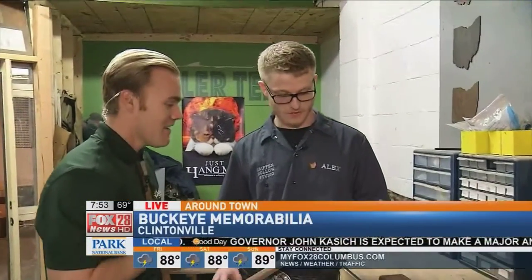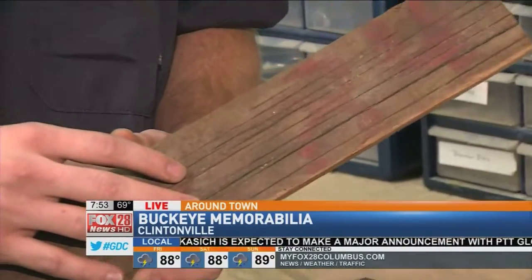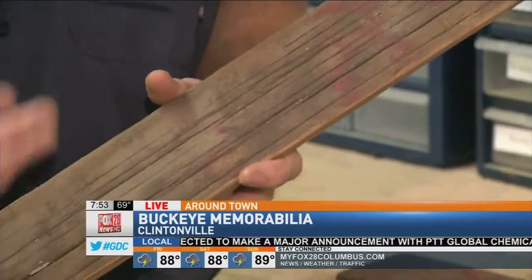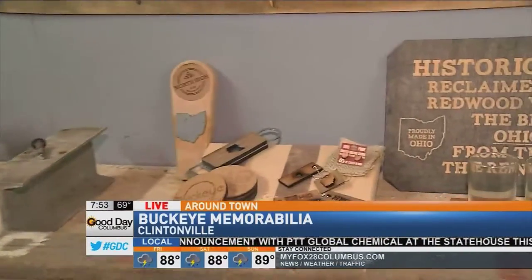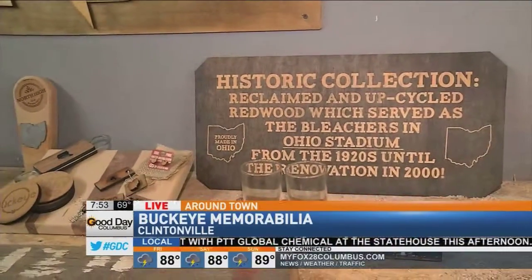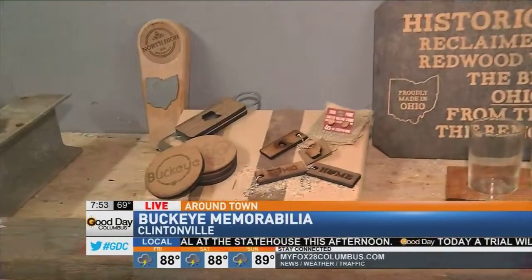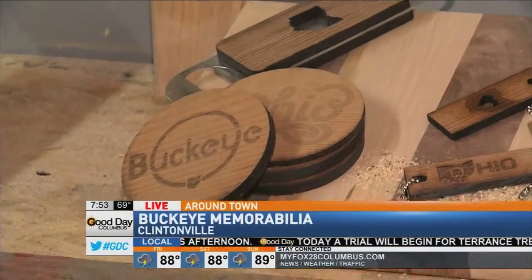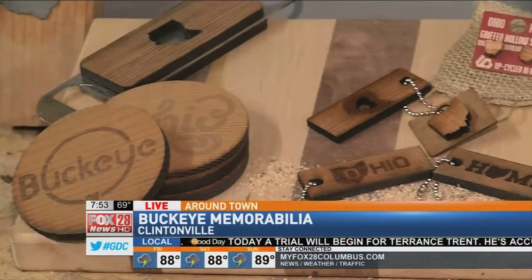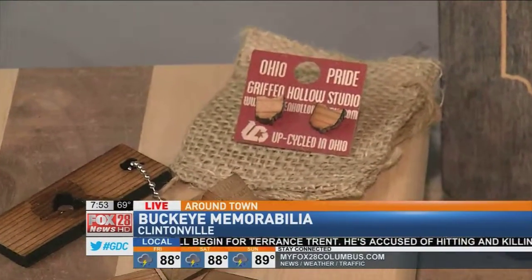Actually, a friend gave me some of the original redwood bleachers from Ohio Stadium a few years ago, and I decided that I wanted to try to get it out into as many fans' hands as possible. So I started making big projects and realized I was eating up the wood pretty fast. Fortunately, Fox came and did a story on me when I first started doing the projects, and people came out of the woodwork, literally. They donated the wood, and I bought a lot of the wood. So I've been eating up the collection for the last couple of years, making ornaments, keychains, and little keepsakes.